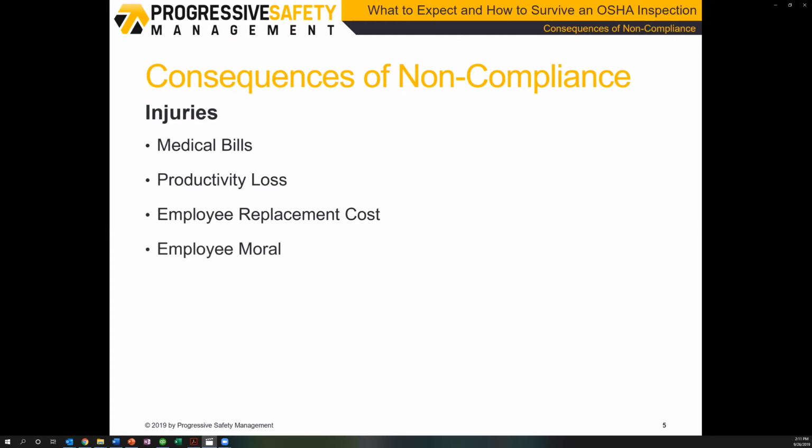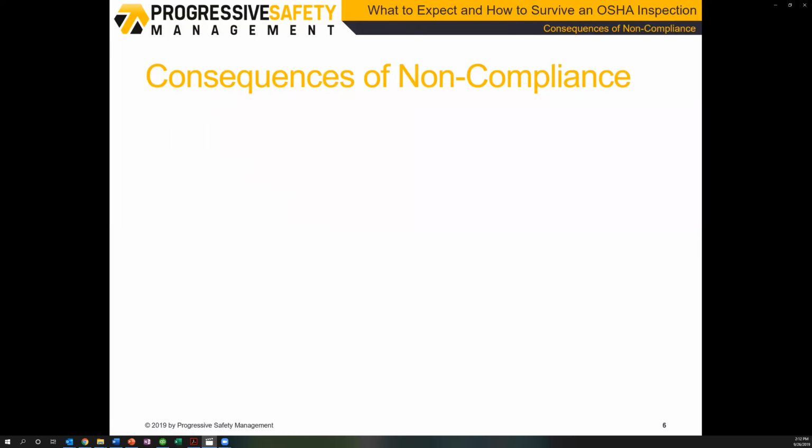The other is going to be employee morale. If we have a lot of injuries going on, employees are going to be a little more reluctant, a little more scared to work, and then morale is just going to kind of come down, and with that it affects quality, productivity, all those other things, as well as safety. So, but what other kind of consequences are there from OSHA non-compliance?